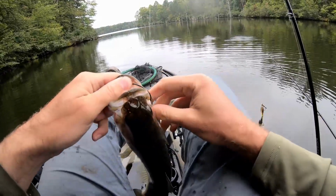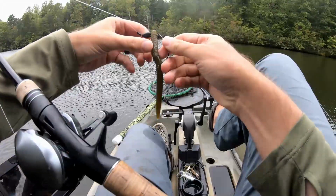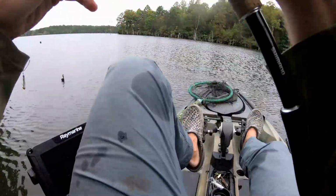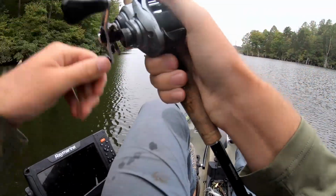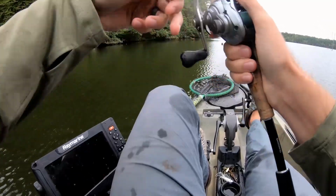This little stretch right here, bank guys, it just holds them. Where's the bigs? So we've got the pattern down a little bit. Seems to be Senko and swim jig. Kind of what I was figuring. Again, you would think cloudy, windy, you would think they would really be active today, but it's been cloudy and windy for the past few days, so they've had a good chance to feed up.